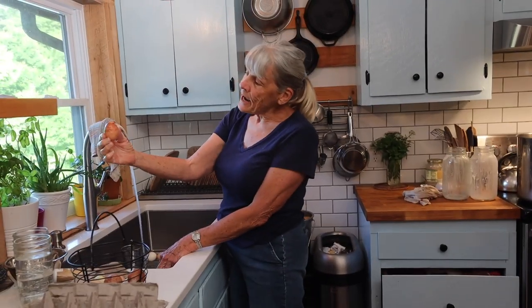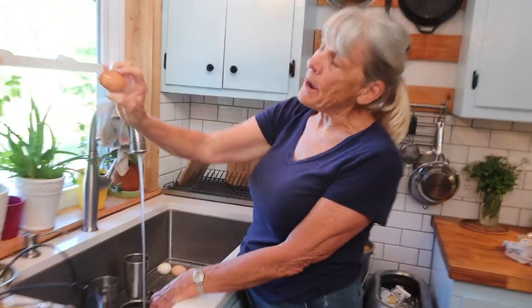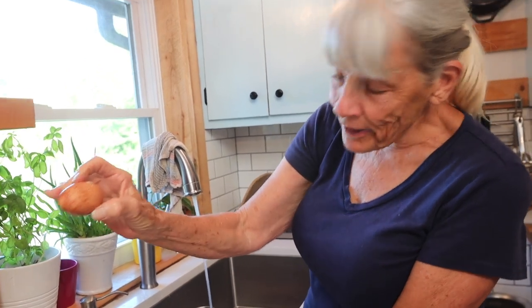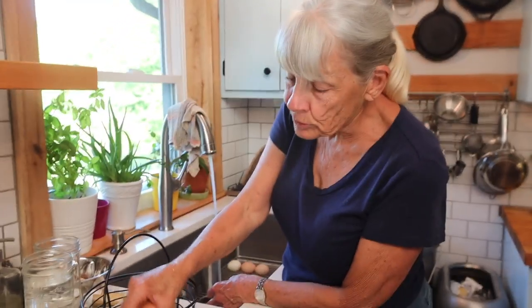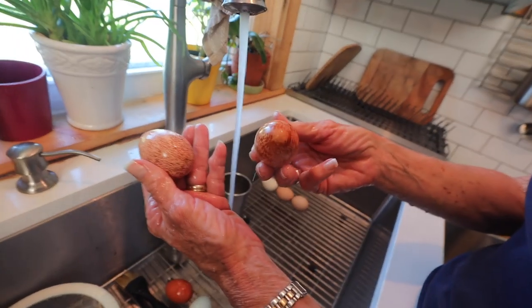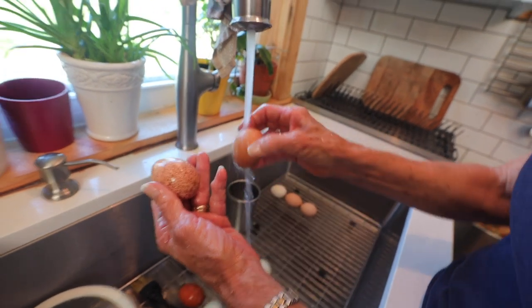This is the coolest egg. I wonder how that comes about. Why does that happen, when it's being formed? Like this one's cool too. This one's got polka dots. Beautiful. Work of art.